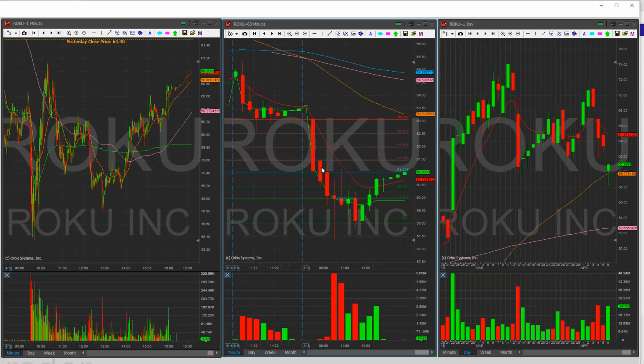Resistance coming up into the pre-market right here at this candle on this hour, $61.50. And then we have a key number of 62, which is on the daily chart right about here. You see that there's a lot of resistance here, and then 62.5 as well, which is yesterday's lows.